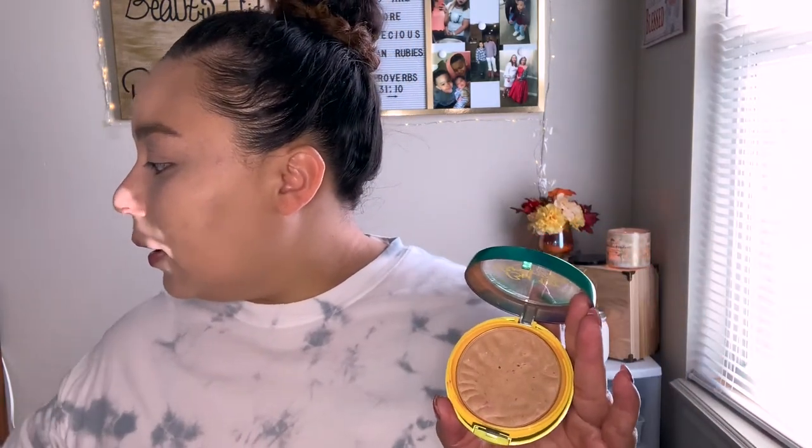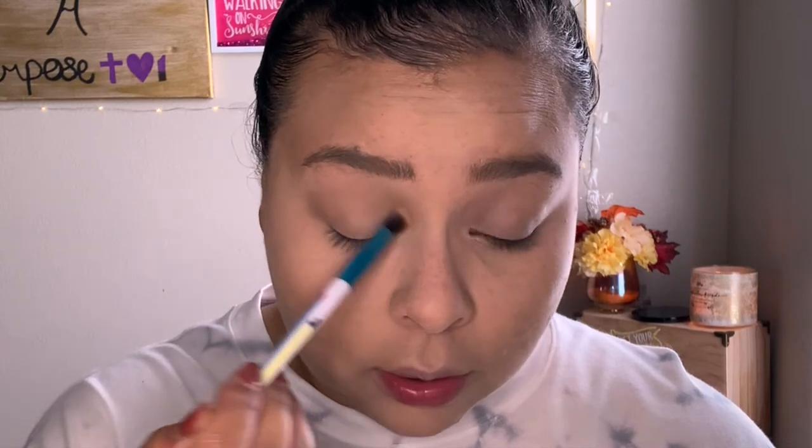And so what I'm gonna do is take my butter bronzer, and I'm gonna throw this in my crease just because I don't want to do too much to the eyes today. Go ahead and just try to build it up, get a little bit on the outer corner and build it up into the crease.